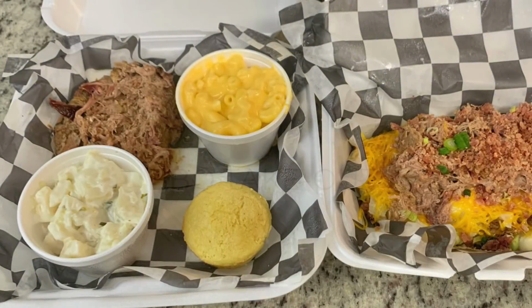For dinner the next night, my husband requested that we order takeout from our favorite local mom and pop barbecue place, and I was happy to oblige because, to be honest, I didn't really feel like cooking this night anyway. So it worked out perfectly. But here's what we got.